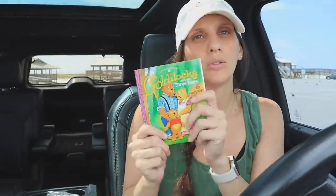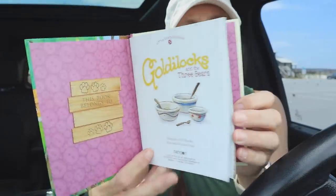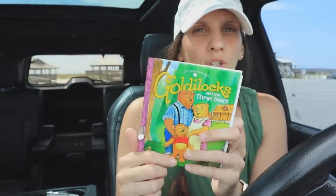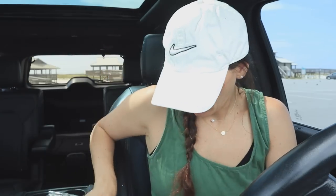So got the Hansel and Gretel again, and then of course I got Goldilocks. I've hauled this for you guys before, but I got Goldilocks again because I'm wanting to turn this into its own journal. So got that.